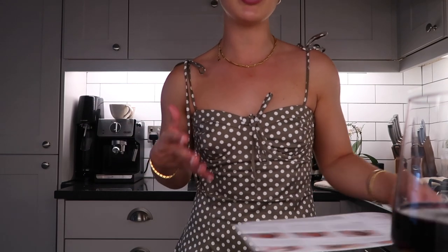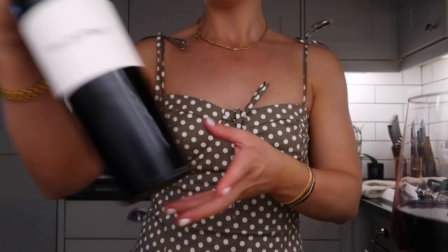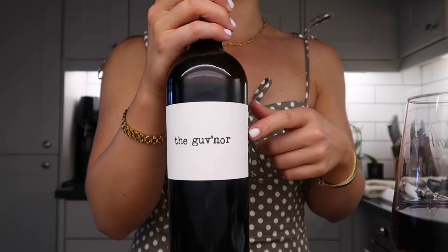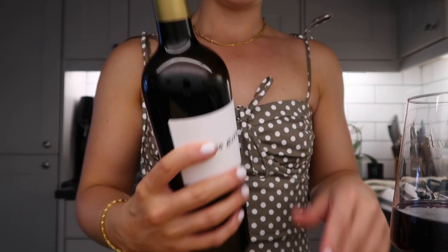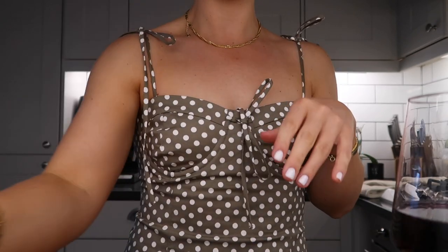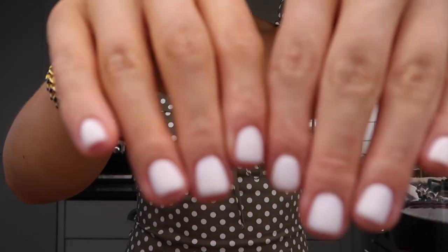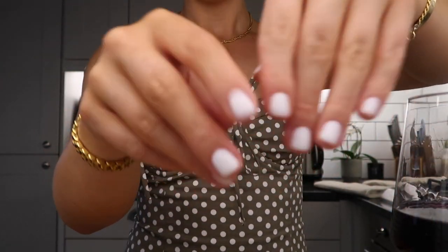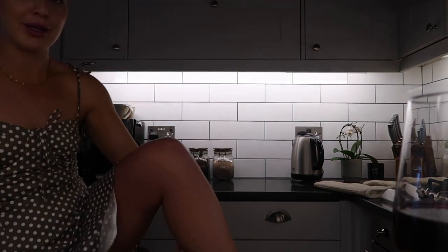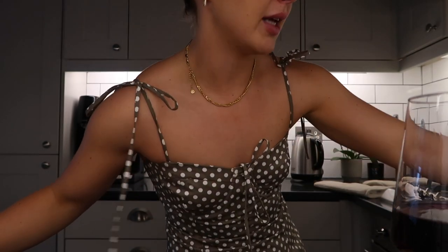And I feel like you can't cook without a good glass of wine. This is my favorite red, by the way. It's called the Governor. It's actually really cheap. It's from Majestic. And it's just such a good red. I love it, and I actually really like the packaging. Also, I've took my rings off now because I always take them off when I cook. Had a nice little white manicure, and then I had a little kind of like coral. Don't want to lift my leg up because you'll probably see too much on my feet earlier. So I had a nice little pamper sesh.